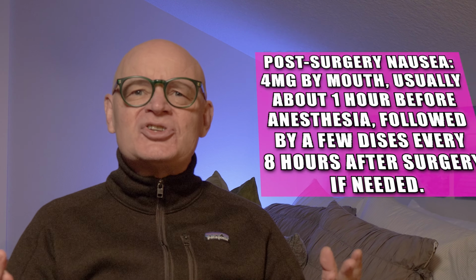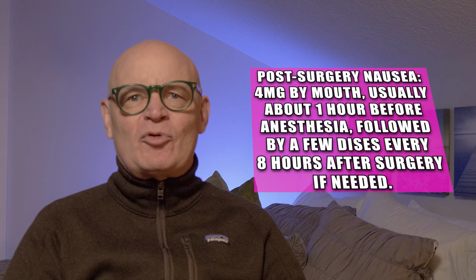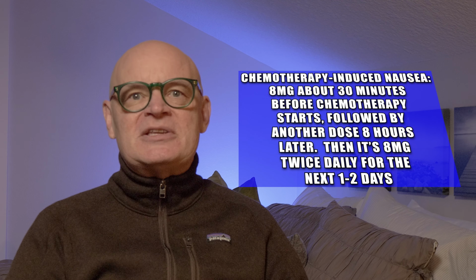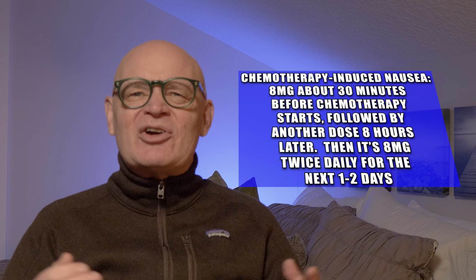Now, when it comes to dosing, it's important to follow your doctor's instructions. But here's the general breakdown. For post-surgery nausea, the typical dose is 4 milligrams by mouth, usually about an hour before anesthesia, followed by a few doses every 8 hours after surgery if needed. For chemotherapy-induced nausea, you might take 8 milligrams about 30 minutes before chemotherapy starts, followed by another dose 8 hours later. Then, it's 8 milligrams twice a day for the next 1 to 2 days. These are general guidelines, and it really does depend on the patient and the treatment being used.